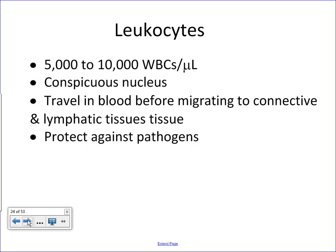A good way to think of leukocytes, or white blood cells, is that they essentially are our immune system. These carry out the bulk of the responses and effects that our body undergoes when we are fighting off a foreign invader, like an allergen or a parasite or a virus, a bacteria, basically pathogens.